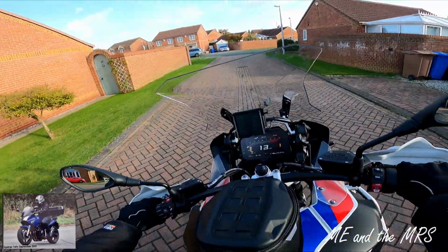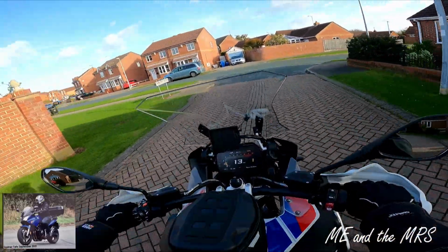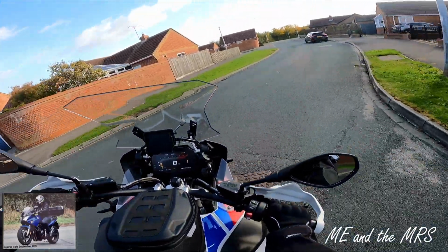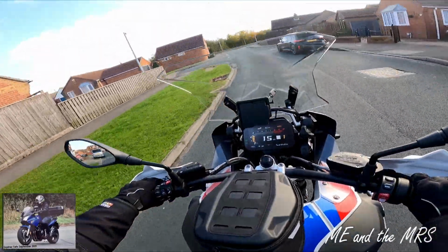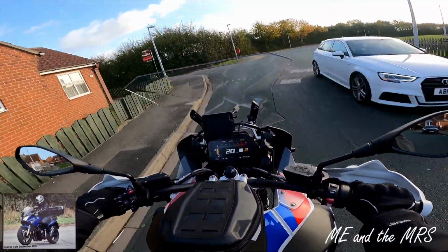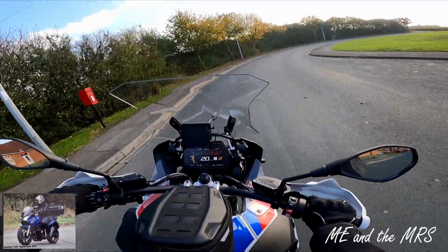Before buying the bike I was a little bit concerned about the suspension. I didn't know if the reduction in travel as part of the lowering process would affect the quality of the ride, but it absolutely doesn't. It's definitely as good, if not better, than the standard GS that I've ridden in the past.